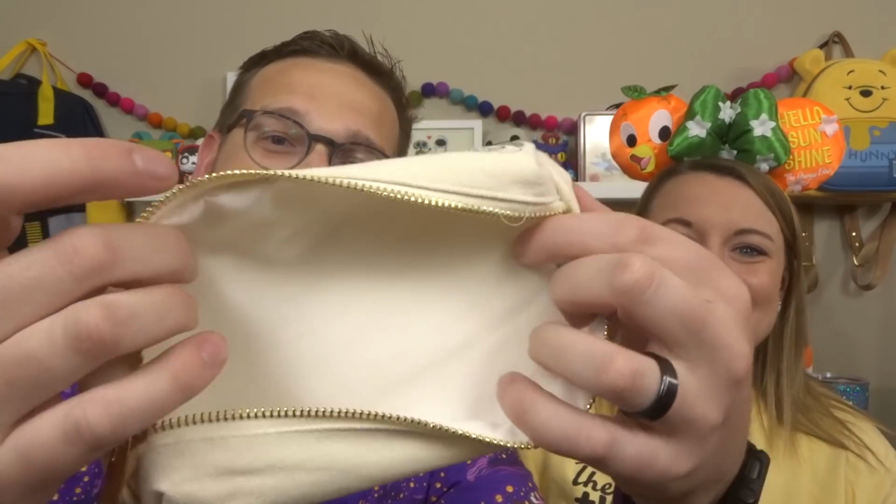I just think it's all Earth Day, because Earth Day is your birthday, and when there's anything with Mickey and the Earth, I automatically think of your birthday. So I'm just thinking it's all made for you, honey. They made it all for you. But the inside of it is just a simple pouch.